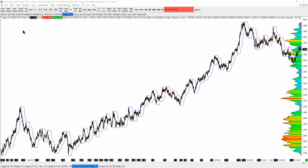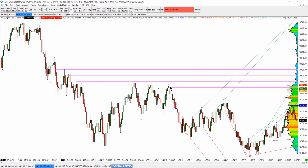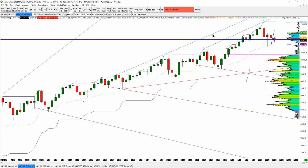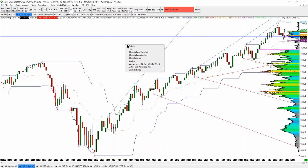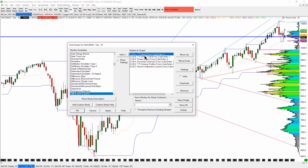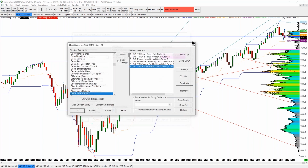Okay, the other indicators that we have, besides the volume profile and the SAL indicator, which is the magenta lines here, we have something called power lines. These lines are not trend lines, but we call them power lines because they connect levels that I chose, and they present a huge amount of resistance and support. All the indicators that we have, folks, if you go to studies, are designed for Sierra Chart. You can manipulate them according to what you want. For example, Simon's attraction level, SAL, you can pick one level or 10 levels or 50 levels.